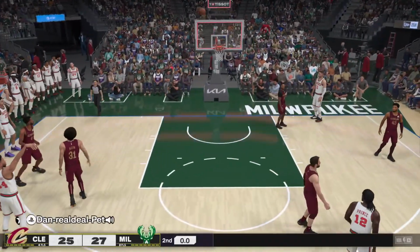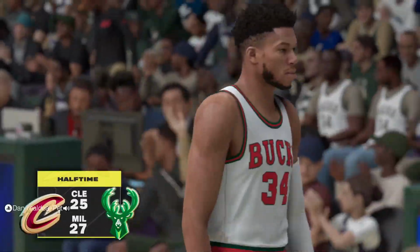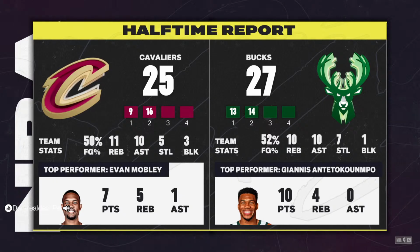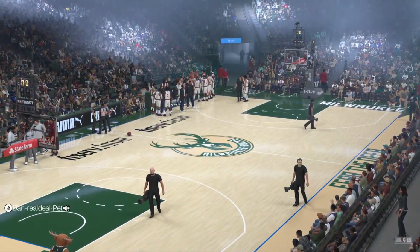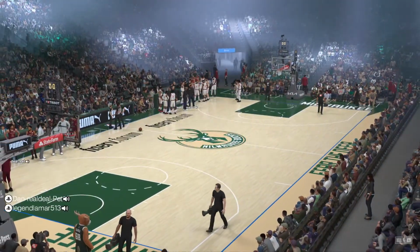From deep, Giannis. And the last second attempt does not go in for him. So that'll be it for the first half. Fairly even battle underway in this one. Bucks ahead. They lead by a bucket. And we'll get going after this from Milwaukee. And we're halfway through this one. Plenty of basketball left in a game that's been fairly even so far.